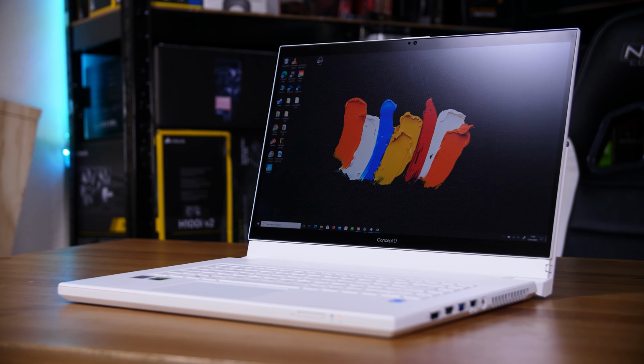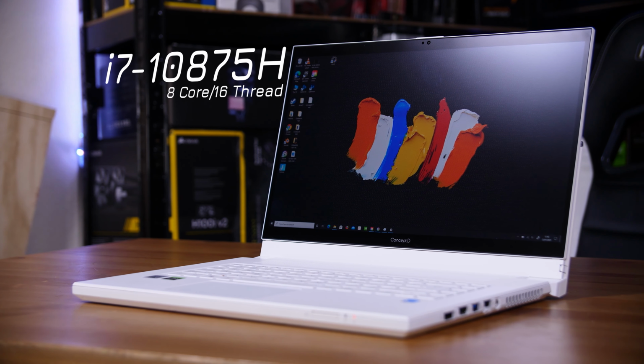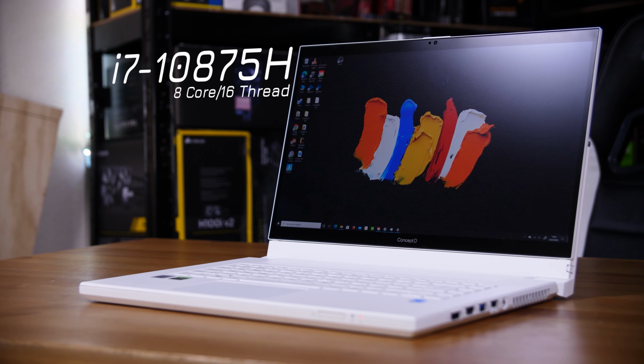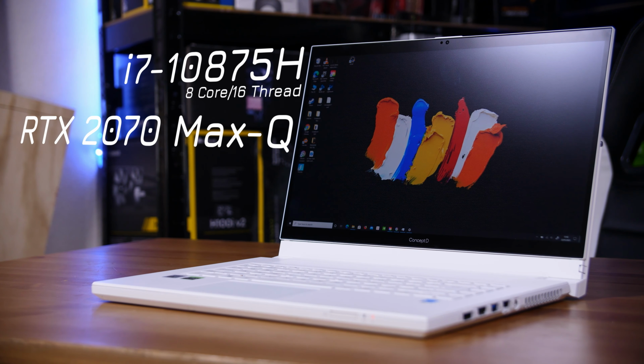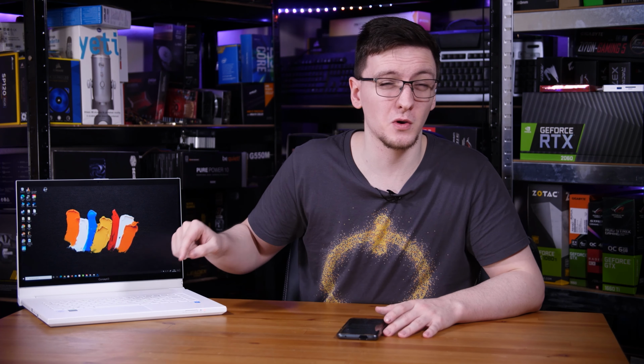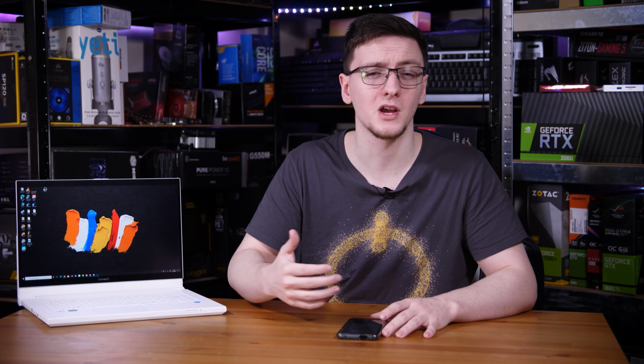In my specific model, I have an i7-10875H, which is an 8-core 16-thread chip, and you have an RTX 2070 Max-Q for graphics, which is kind of insane. It can actually go up to the 2080 Max-Q for this model, or if you go with the Pro versions, all the way up to the RTX 5000 series in the Quadros.